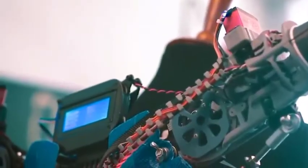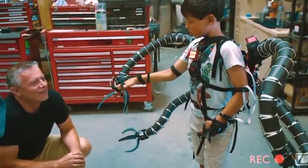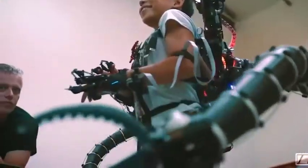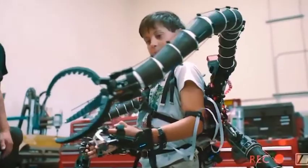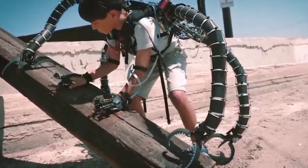That someone is no other than Eric Finman, a 19-year-old self-made Bitcoin millionaire who, instead of going to college, decided to use his money to build a prosthetic suit for an 11-year-old boy afflicted with hypermobility issues. Finman teamed up with passionate engineers to develop these incredible arms powered by a set of powerful motors, allowing the user to lift lightweight objects.